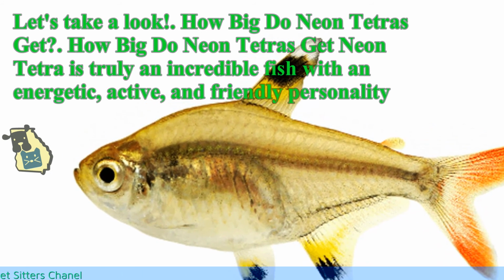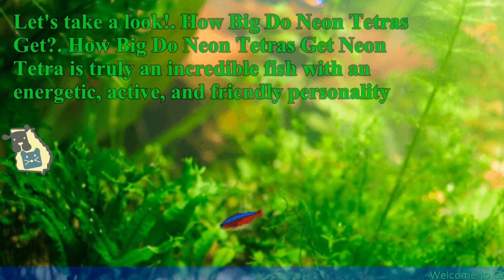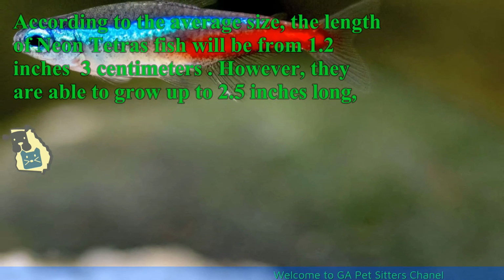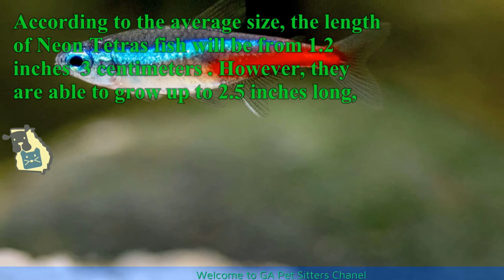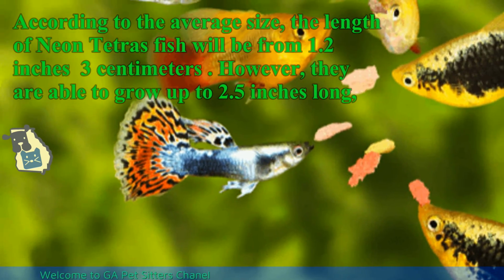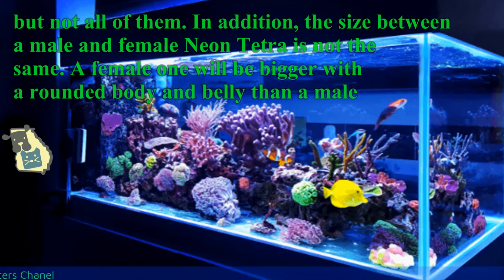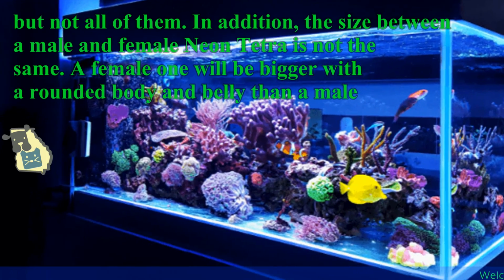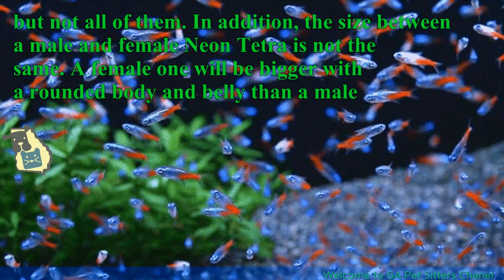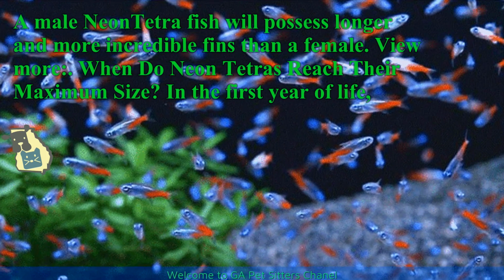Neon Tetra is truly an incredible fish with an energetic, active, and friendly personality. According to the average size, the length of Neon Tetras fish will be from 1.2 inches, 3 centimeters. However, they are able to grow up to 2.5 inches long, but not all of them. In addition, the size between a male and female Neon Tetra is not the same. A female one will be bigger with a rounded body and belly than a male. A male Neon Tetra fish will possess longer and more incredible fins than a female.